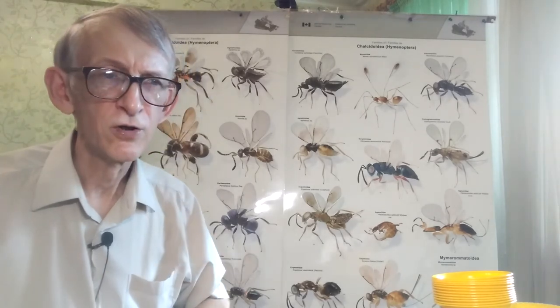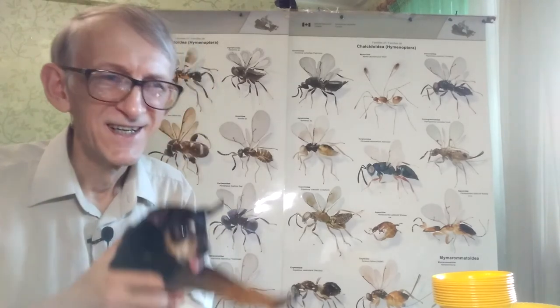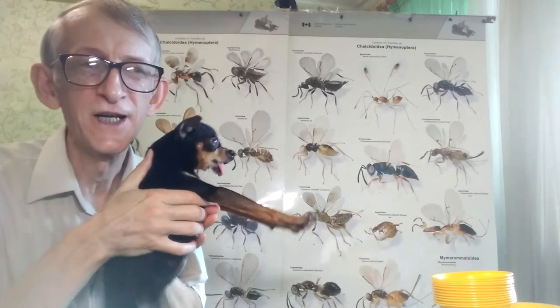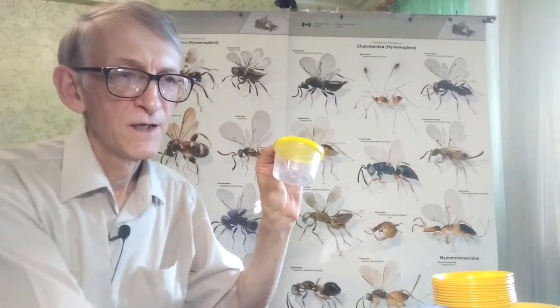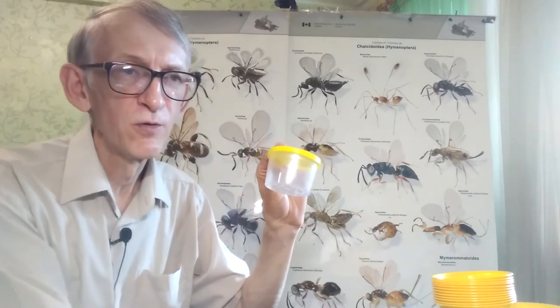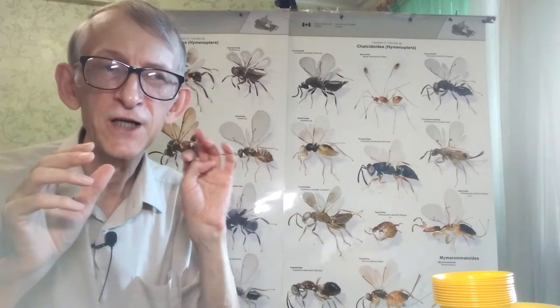I have my dog relaxed with me. Very tiny dog. So my parasitoid is also very, very tiny, 0.5 millimeter.